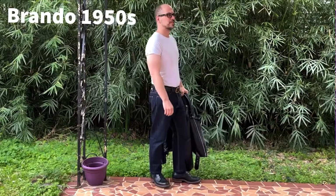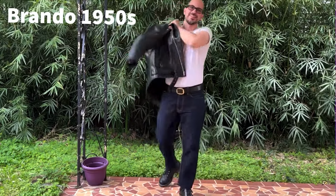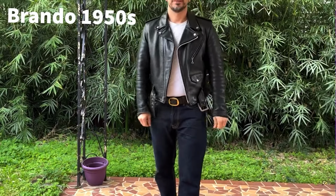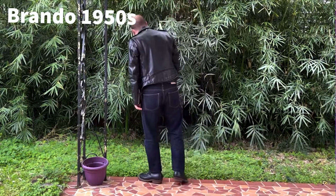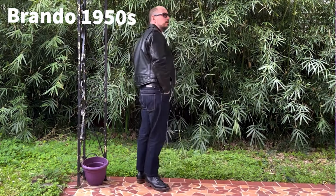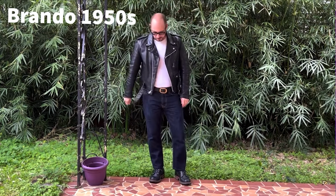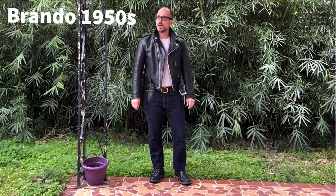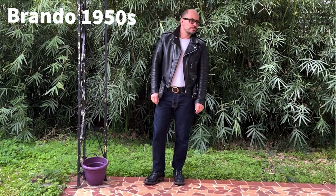Hitting another classic here. This is the 1950s classic style. This is the Marlon Brando look from The Wild One. This is the greaser look, although I don't have the hair to pull it off. This is the denim head look that's often used, classic for a reason. This is a style that, when people think of the Perfecto, they often think of. Got to make space for the classics. I think this is an awesome look, and it's a minimalist look that lets the jacket really shine.